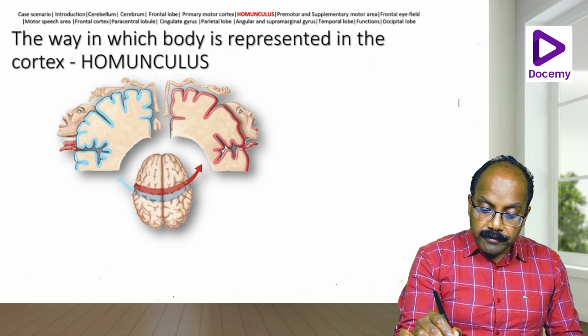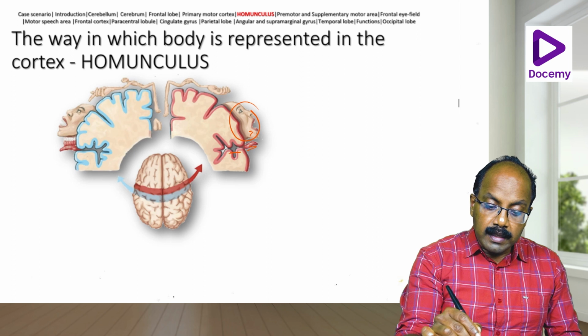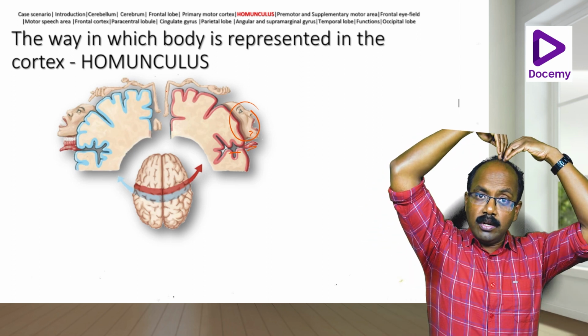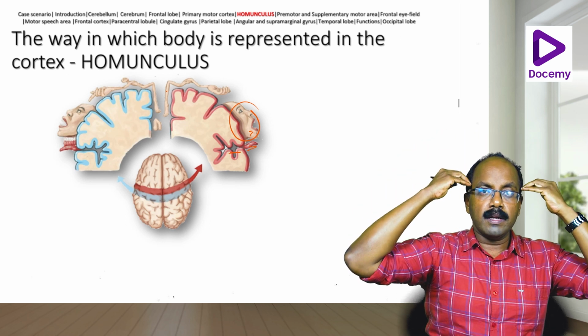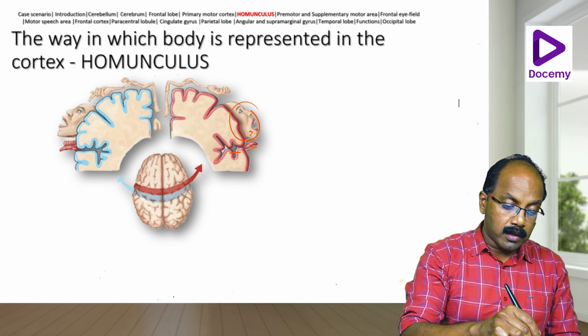You can see the face comes here. This is the Sylvian fissure. The tongue and face come here. The leg is in the medial aspect. So the leg and the bladder, all the lower part of the body is here and the upper part of the body is lower here. That way of arrangement is called homunculus.